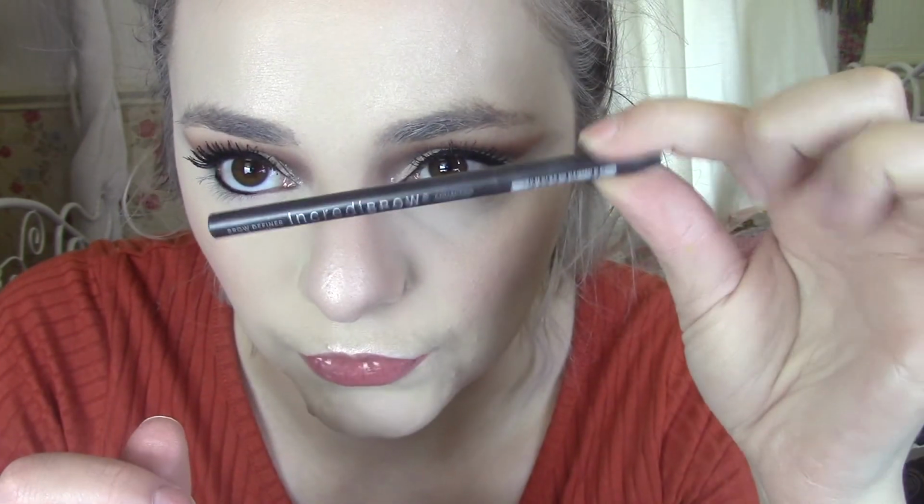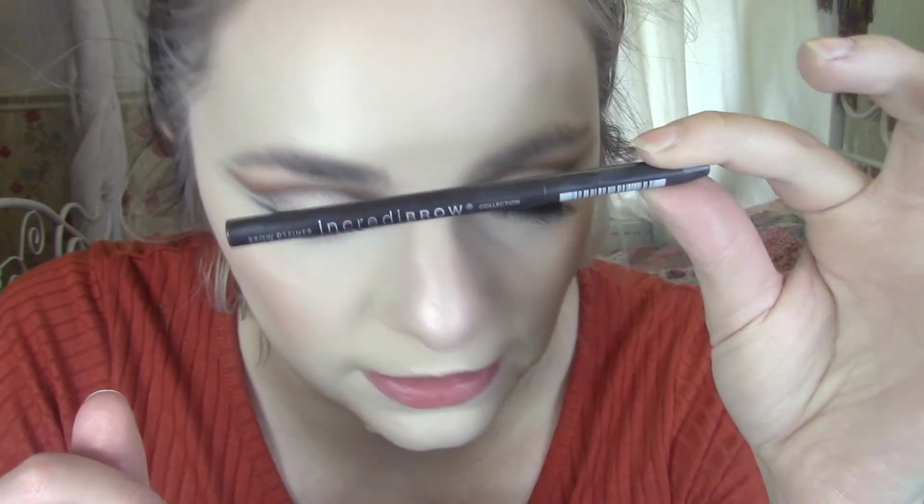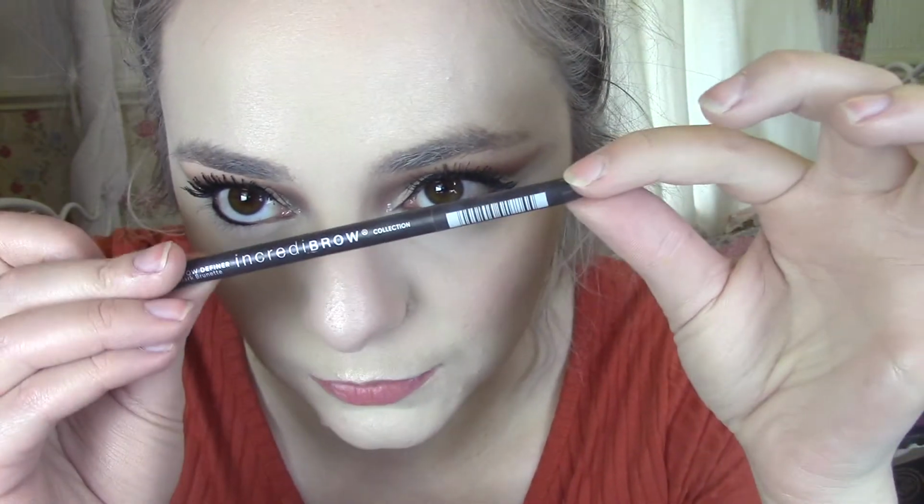I do also have a pencil, which is the Incredibrow Brow Definer in Dark Brunette, which is a really similar format to the kohl eyeliner. It's the same sort of twisty up thing.